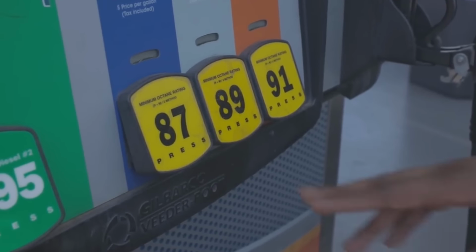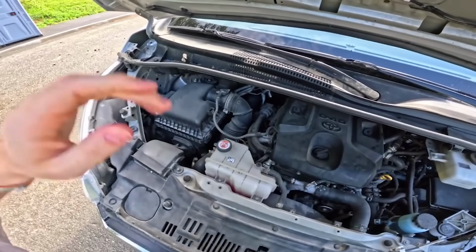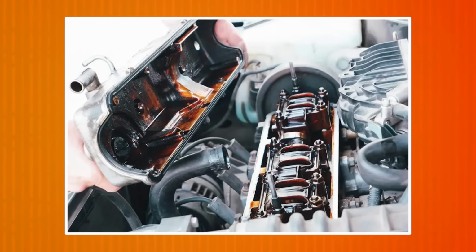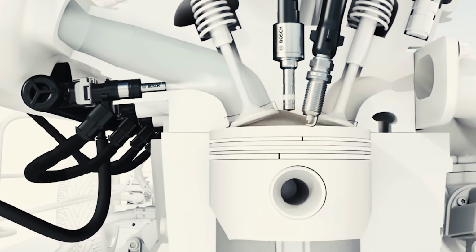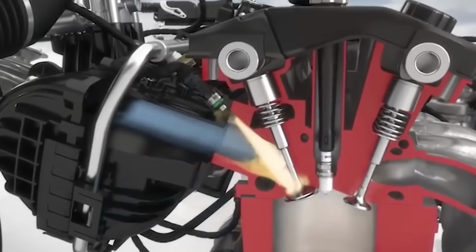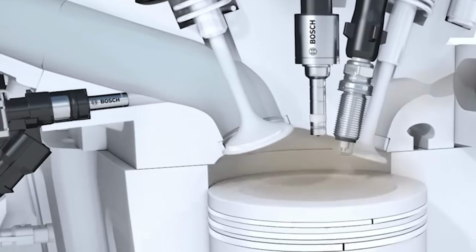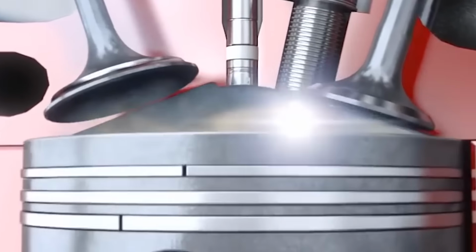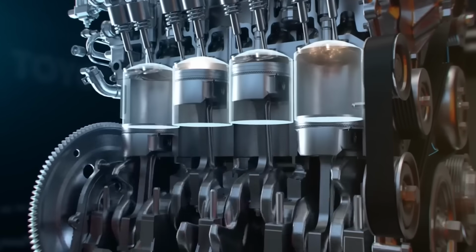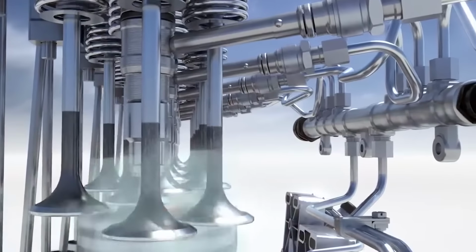The problem with modern direct injection engines. Before I explain which gasoline brands are problematic, you need to understand why modern Japanese engines are so vulnerable to fuel contamination. Older port injection engines sprayed fuel into the intake manifold, where it mixed with air before entering the combustion chamber. That fuel spray also washed the intake valves, keeping them clean. Modern direct injection engines spray fuel directly into the combustion chamber. This is more efficient, but it has one critical drawback. The intake valves never get washed by fuel.